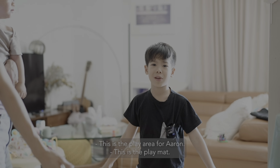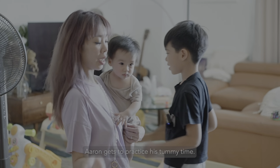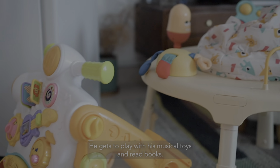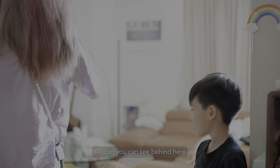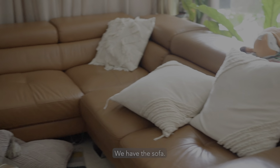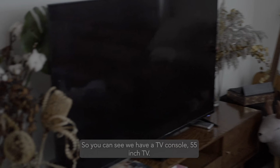This is the playmat area for Aaron. Aaron gets to practice his tummy time. He gets to play with his musical toys and read books. And so you can see behind here, we have the sofa. So you can see we have a TV console, 55-inch TV.